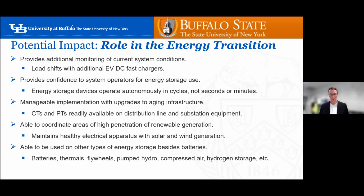The big picture here is that we're providing the utilities and energy storage companies common ground on how to control and monitor energy storage systems. Both entities will benefit from our project since both have a need for a control system that is fit to handle the future constraints of a higher penetration of renewable energy resources connecting to the grid.